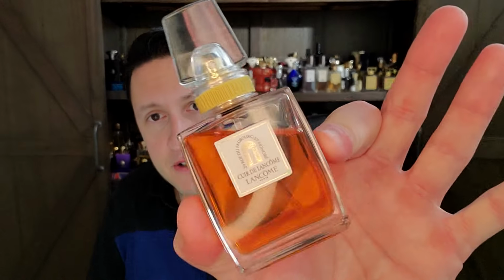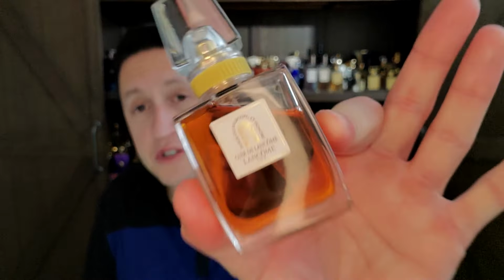One of the best tomato leaf fragrances you could think of. I love that note. That opening green tomato leaf is just amazing. And she also made this, which I had at hand, so I figured I'd show you the bottle. Cuir de Lancome, which is also discontinued.